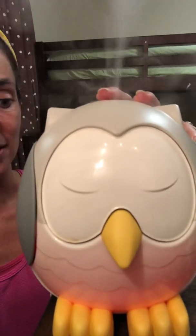the back. So you can make it louder. Yep, and he actually has 6 different songs. Ocean waves, birds. That's my favorite lullabies.